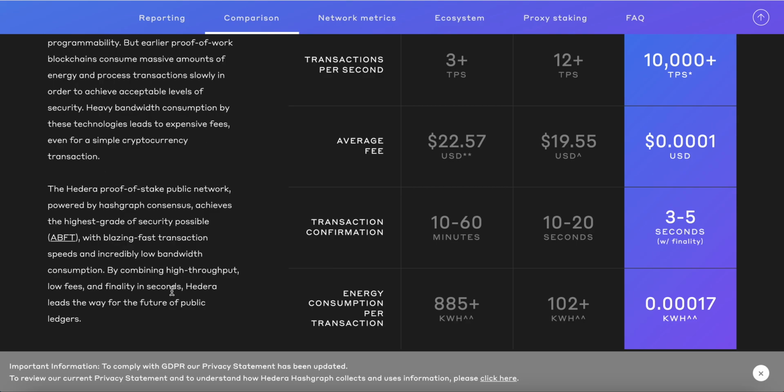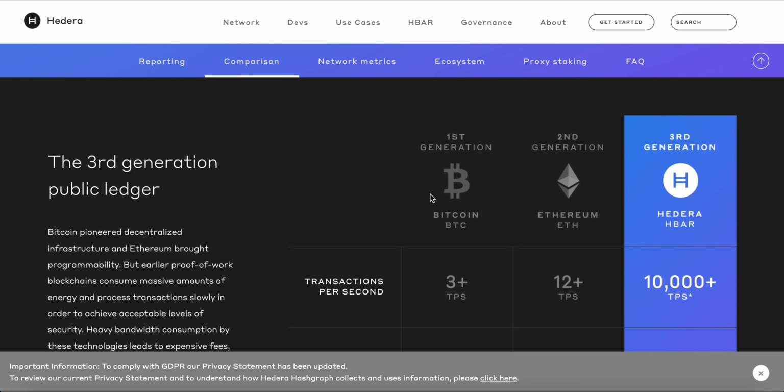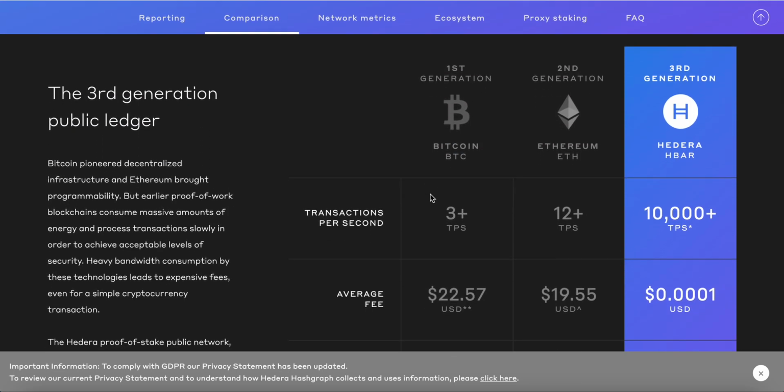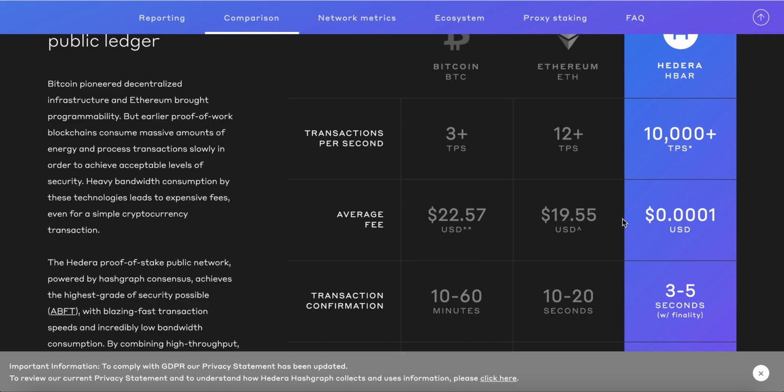Hedera leads the way for the future of public ledgers. So honestly, the Hashgraph Consensus or the HBAR token in terms of speed and fees is really, really similar to the XRP ledger. And if you look here, we see the transactions per second, Bitcoin, Ethereum, and Hedera. Massive difference. Average fee, massive difference, right?